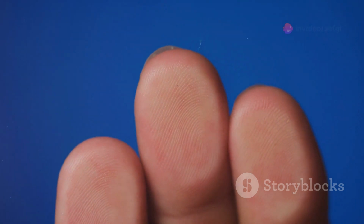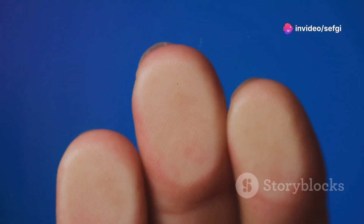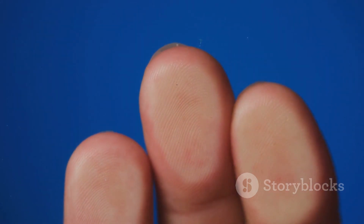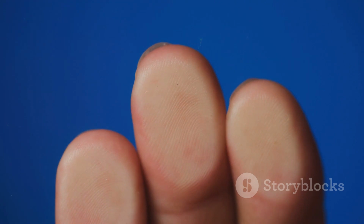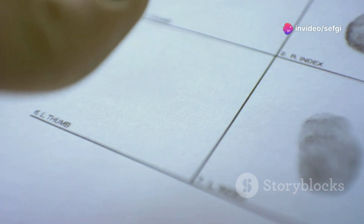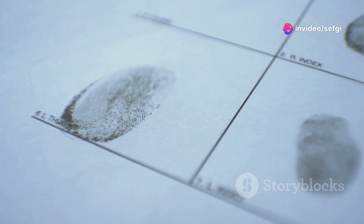The skin starts to break down, and the ridges of the fingerprints can become less distinct, complicating identification. This process is heavily influenced by environmental factors such as temperature and humidity, which can accelerate or slow down decomposition. In some cases, fingerprints can remain recognizable for weeks. In others, they degrade quickly, depending on the conditions.